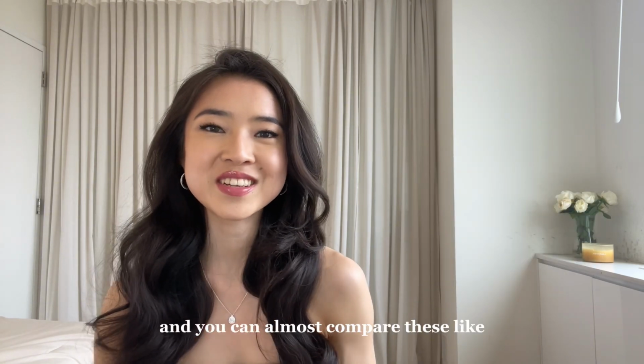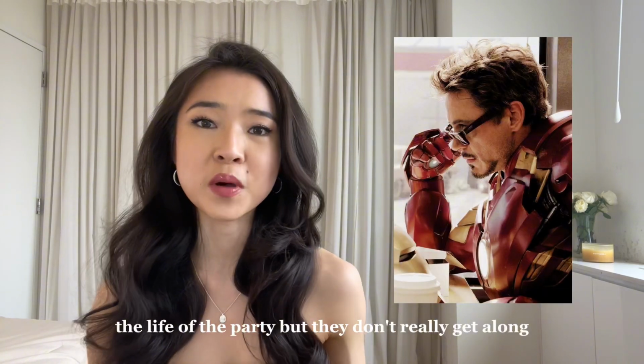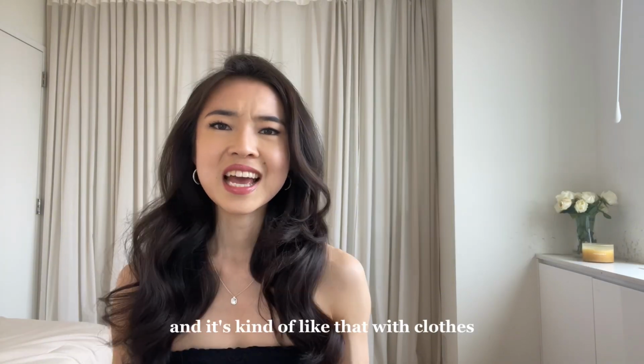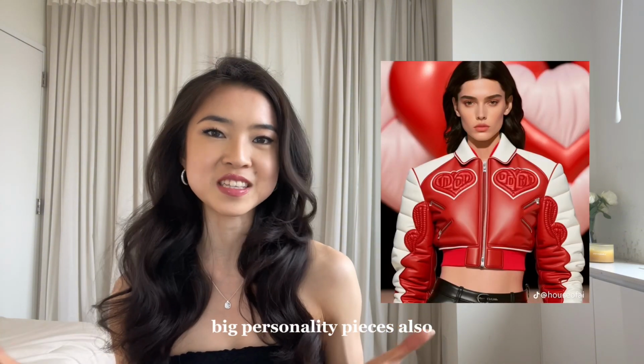And you can almost compare these show-stopping pieces to people in your friend group. We all know that person that is the life of the party, but they don't really get along with other big personalities. And it's kind of like that with clothes. It's hard to have a cohesive wardrobe when you only have these quote-unquote big personality pieces.